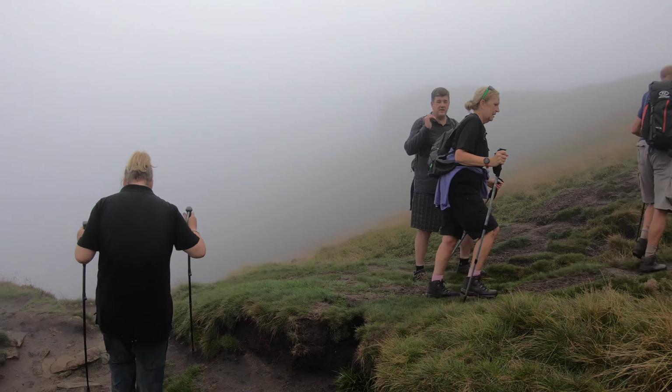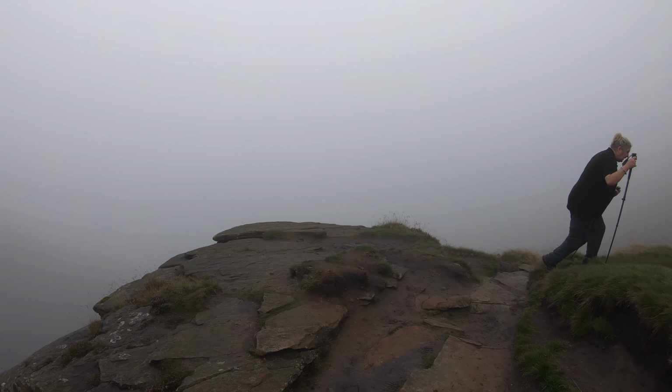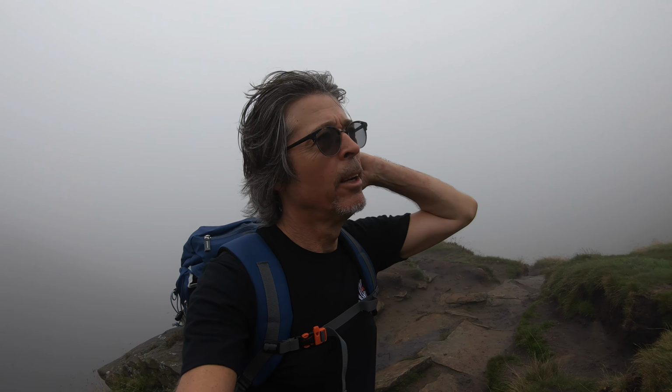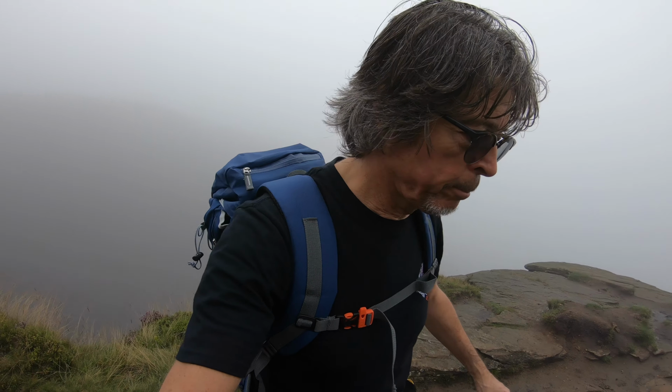Good way, yeah, just a shot here with nothingness. There's nothing beyond there. Probably somebody probably has jumped off of that. Yeah, top of Crowden Brook now. We're just doing the final push up to Kinder Plateau.